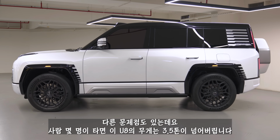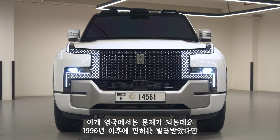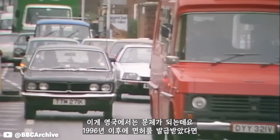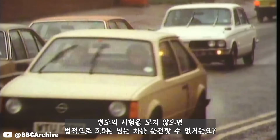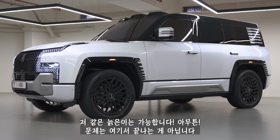With a few passengers on board, this Yangwang could easily weigh over 3.5 tons. And in the UK, that's a bit of a problem. If you passed your driving test after 1996, you can't legally drive a car weighing over 3.5 tons without doing an extra test. An old person like me can though. Anyway, that's not the only quibble I have with this car.